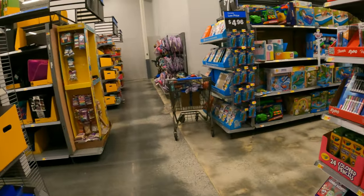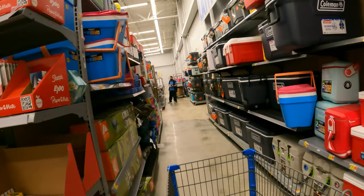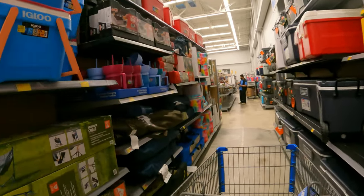Inside Walmart Hunters, where we haven't been to this Walmart in a while, so I thought I'd take you with me. Let's first run over into the clearance aisle and see what we can find in there. Now, this store is going under a remodel, so things are all over the place, but I do see some clearance balloons. Let's head over in here.